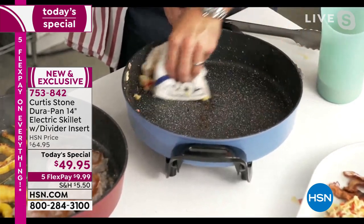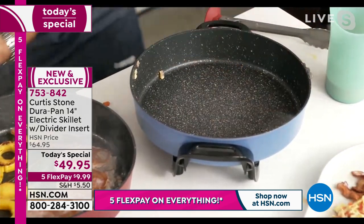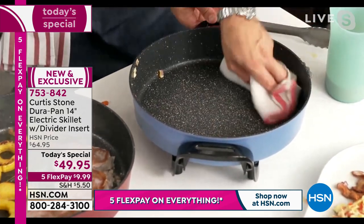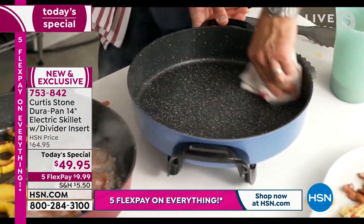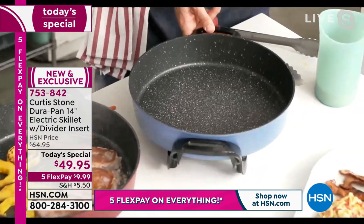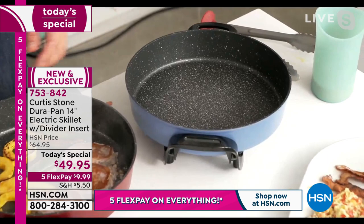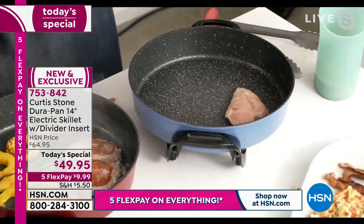So what's happening, you guys, is there's a rising cost of materials. If you watch the news, you'll see things like the price of steel going up, aluminum going up, the price of everything is on the rise, the price of shipping's gone through the roof. Have a look at that. But we're still able to keep this crazy price for you because we're so, so proud to be able to bring you this. We sell it direct at HSN.